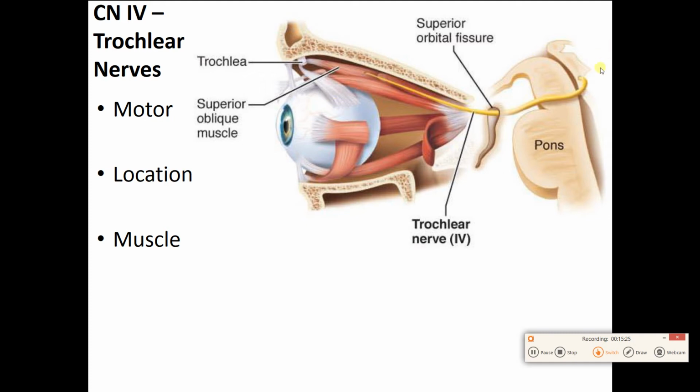Now this is totally a motor nerve. This is a skeletal muscle here, so it is a somatic motor nerve. And hey, we're done with number 4.